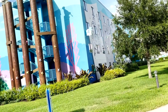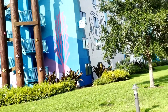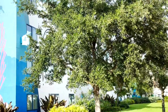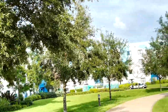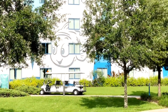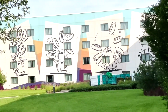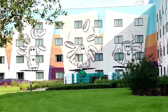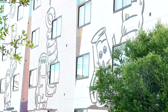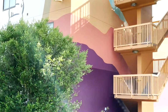And if you notice on the back side of the building, you'll see that it shows the drawings before they're in color. Now as it goes around the building, the colors show up. It's very cool looking. See how the building on this side shows all the drawings separately, as if they're just being drawn out. I see the color coming on. And then obviously now we're between the Finding Nemo and Cars Land area, Cars Hotel.